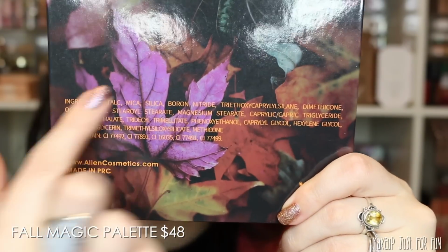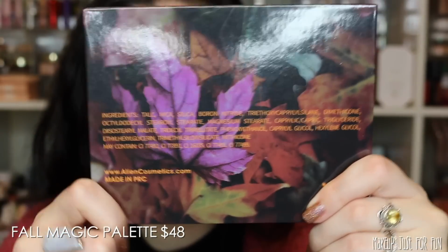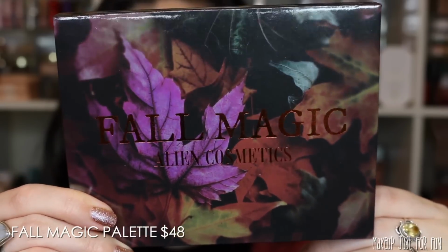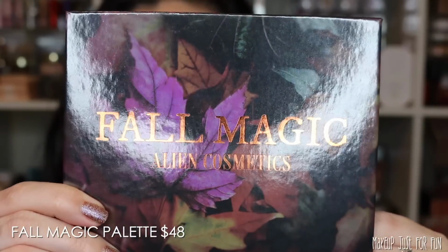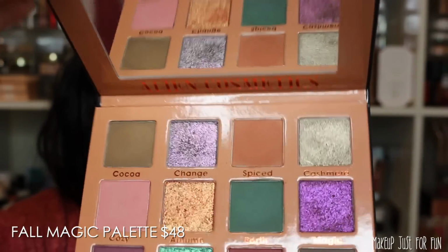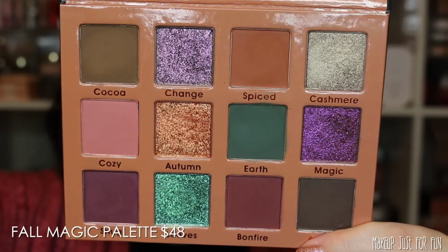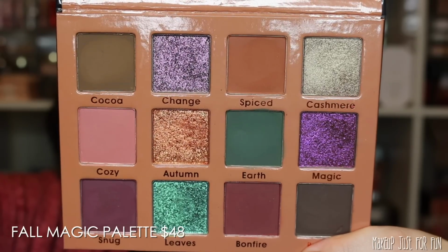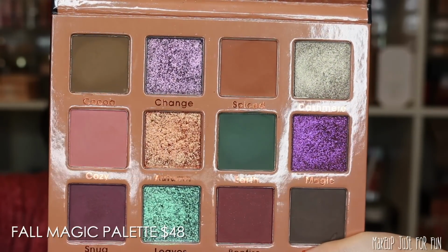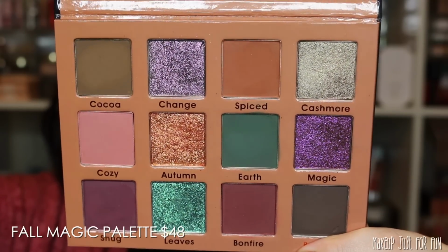There are no pigment warnings on the Fall Magic palette, so free and clear to use these all around the eyeball area. This palette is retail priced at $48 US. It is currently sold out, but there is still a listing on the website, so maybe that means that they'll restock it again. I'm at least somewhat hopeful. I don't think it's being completely discontinued. Hopefully, fingers crossed, because this is a beautiful combination.